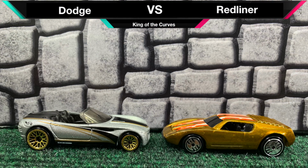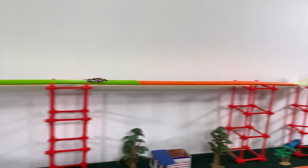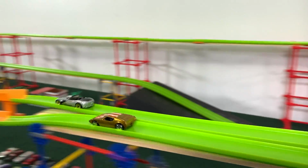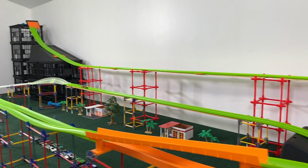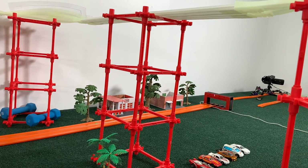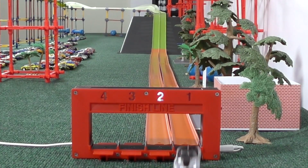Dodge and the Redliner. Dodge, slow out of the start, but now takes it back through the inside curves. Redliner on the right side now, on the inside line, and takes back the lead. Dodge with the hill in front. Dives down the hill. Dodge a car length behind, and he will not advance. It's a shame. Dodge had the lead through that second third of the track, but he couldn't hold on to it.